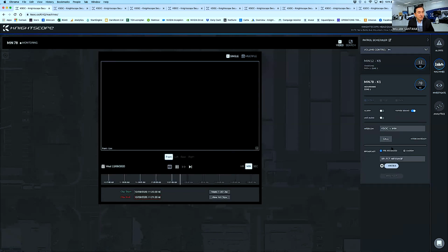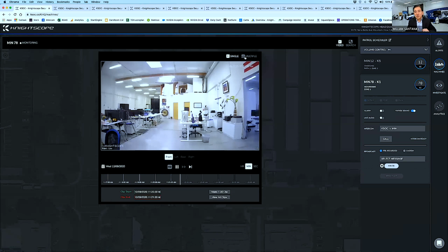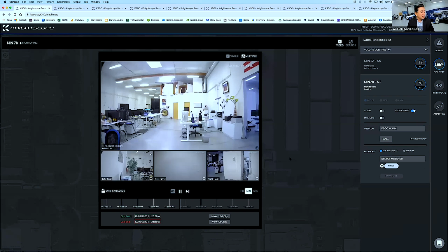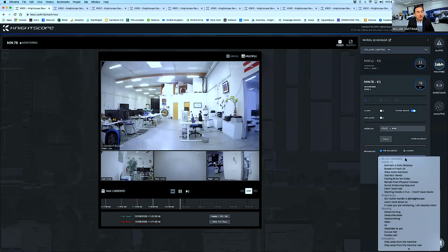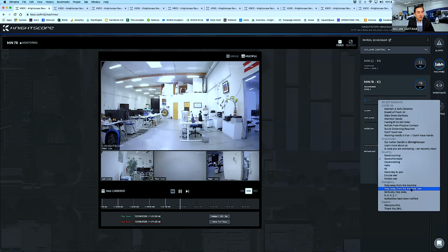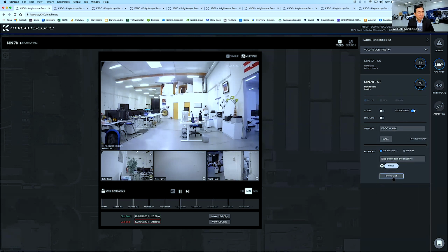If I actually go over here to the indoor one, so we're on COVID lockdown here, so I'm not the only person in the building, but it's a little empty. So if we do this here, you can do announcements on pre-recorded or text to speech. So I can just, I don't know, hit the button here and the machine can say good afternoon, or you can say, step away from the machine or what have you. Step away from the machine. Your actions are being recorded for your safety.